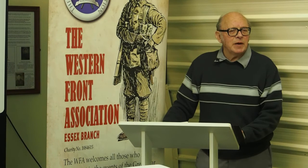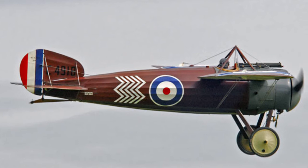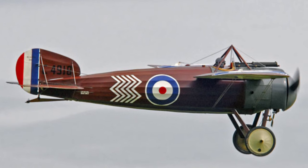Whereas you could tootle a BE-2 down at 40, 50 miles an hour, you needed 70 and 80 to land this sort of thing. So there were only a few used in this country, and the powers that be decided that as it was a monoplane, they needed a reason to move it on.